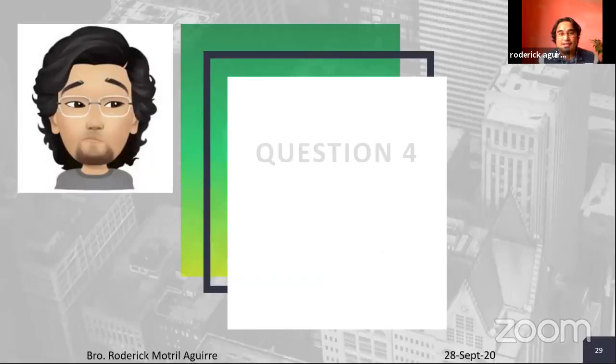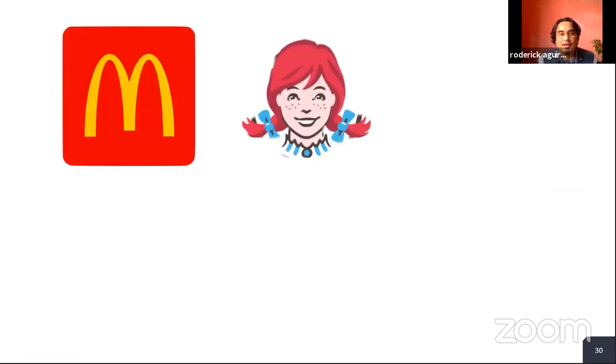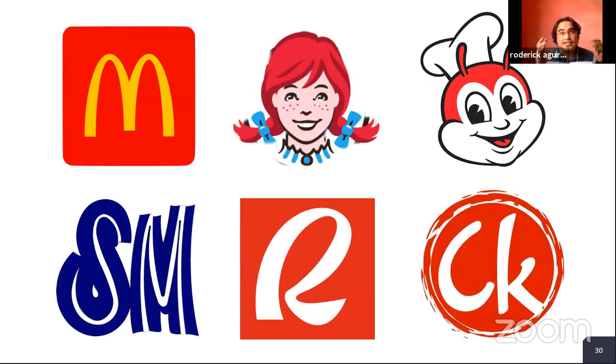Finally, the last question. How can visual icons promote literacy among our students? Okay, so just quick answer to that. Hindi ako nakahabol ng aking time. Gamitin po natin yung ating example kanina. Okay, so we can teach our students creating sentences, or we can talk about this by grouping all of these icons and starting our students talking about this or creating sentences out of it, which promotes literacy. So iconic languages or iconic discussion po.